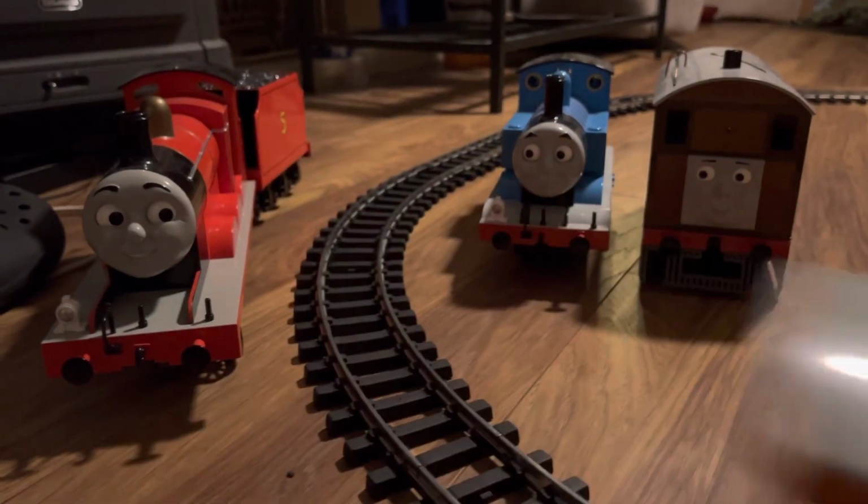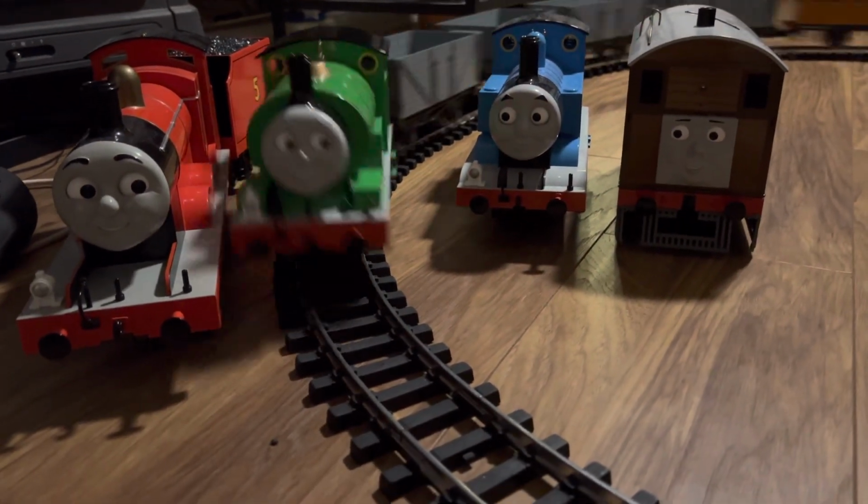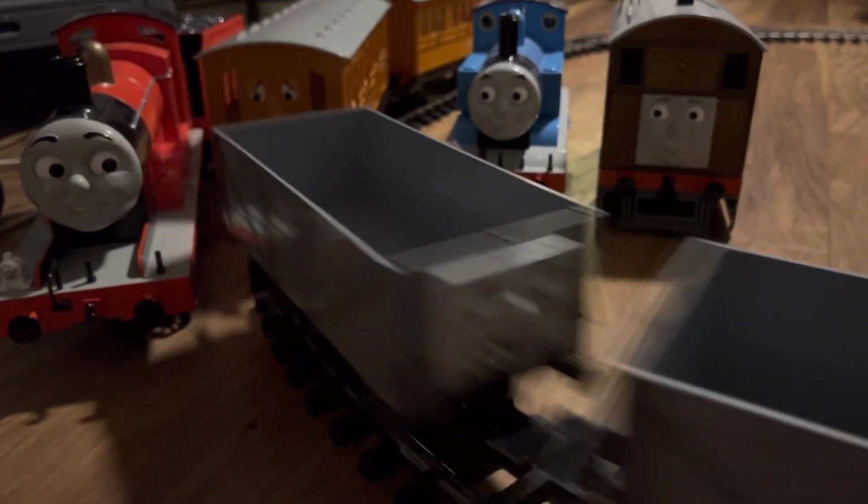When you set the speed on this to really quick, you can feel the wind off it. It's crazy.